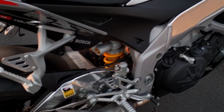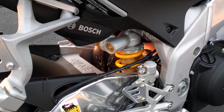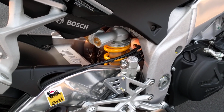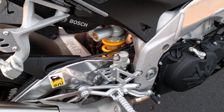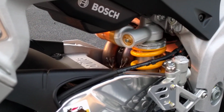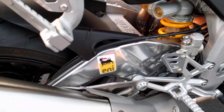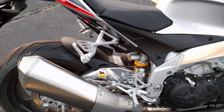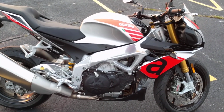Also, what I've heard from reviewers, they were saying that this shock is softer than the Öhlins that comes on the factory. And I've got herniated discs on my back, so I wanted a more comfy ride. It's still fully adjustable, still looks cool. It's yellow, it's got the remote reservoir, yellow spring. This sticker does not come with it on the regular model. That's only on the factory, so I had to buy that little decal.